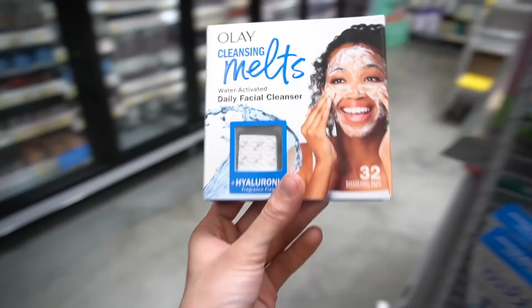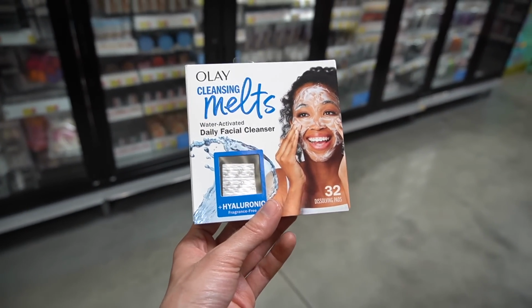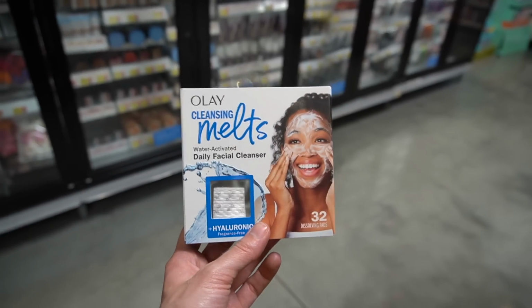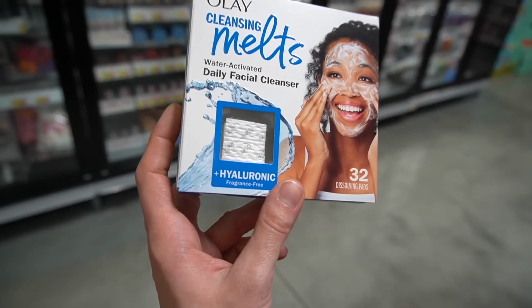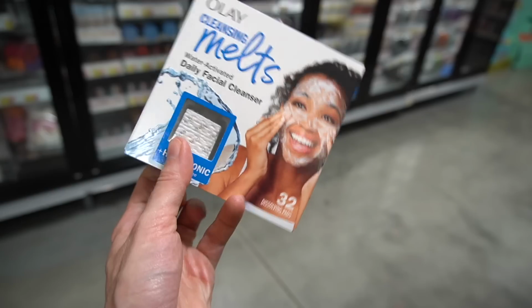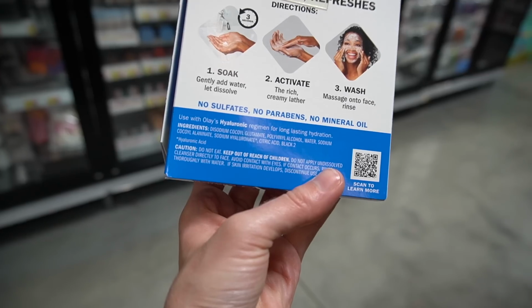Finally, Olay comes out with something new and interesting above and beyond their jars of the same version of the same moisturizer. This is intriguing. Water activated daily facial cleanser. It's these little pieces of paper, and the product, oh, I need to try this.